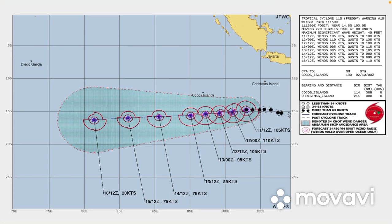It's a very long-lived system, this is. And it may go a bit near the Cocos Islands. It's just going to be out in the middle of the ocean. It really isn't going to be a threat to land pretty much in its whole life. It's not looking likely for it to be a threat to land currently.